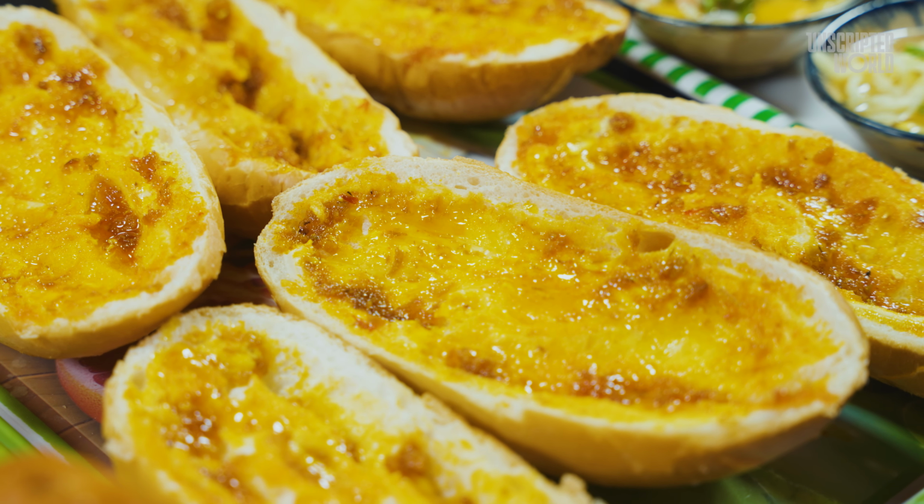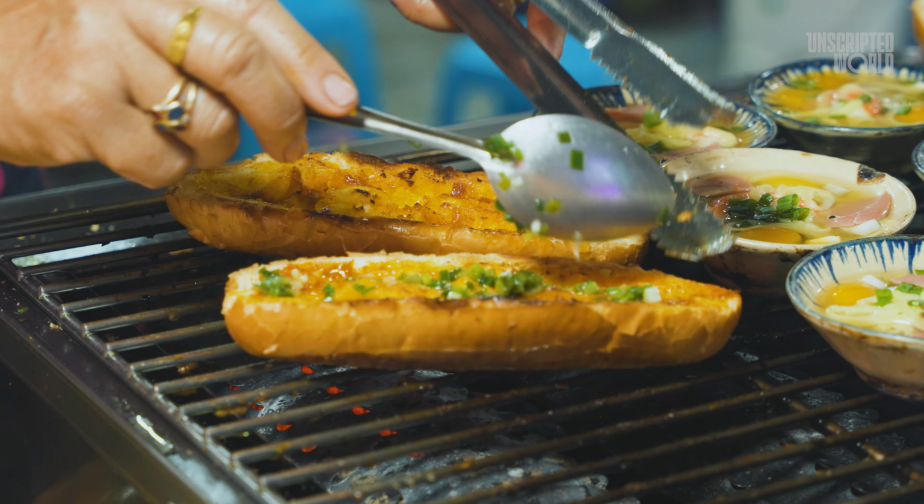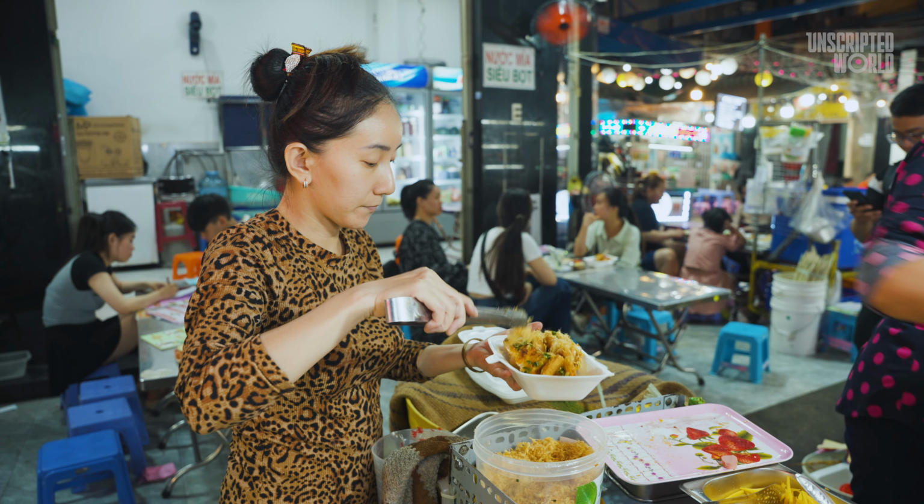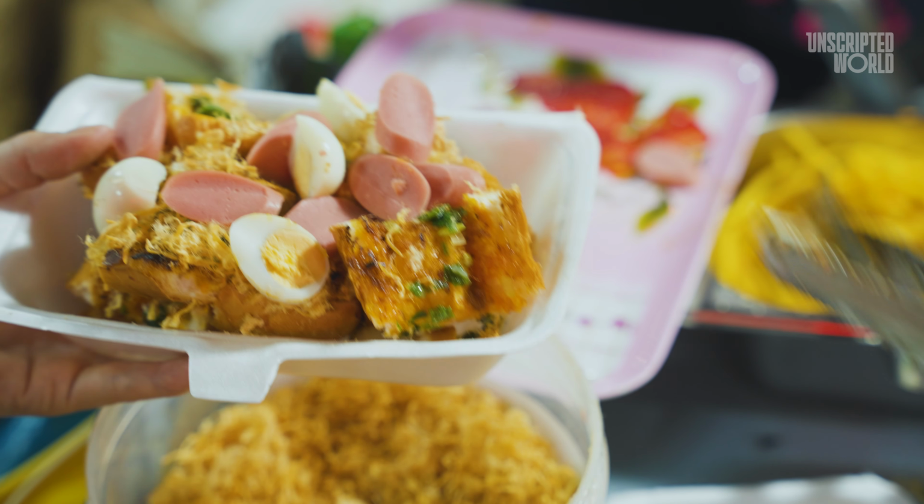Also served at this stall are grilled butter bread, which can be a superb side to your egg bowl. Pair it together with some toppings like sausages and boiled quail eggs, and you've got yourself one heck of a dinner.